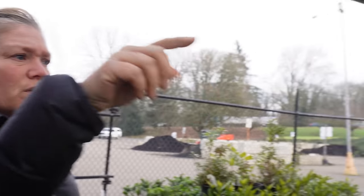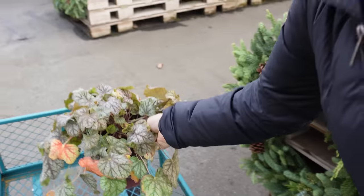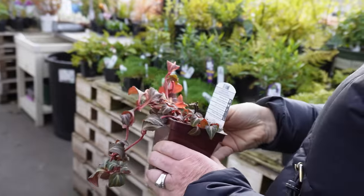I kind of like those heucheras over there. Okay. I don't know what that is. So that one's cool. That would be kind of fun trailing over there. It's like a vine. I know. I like that.